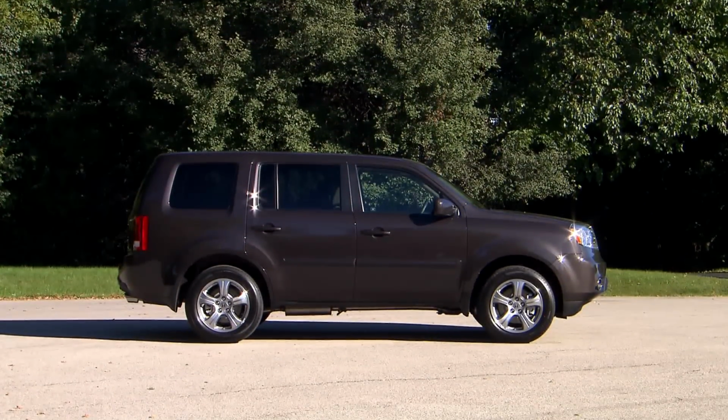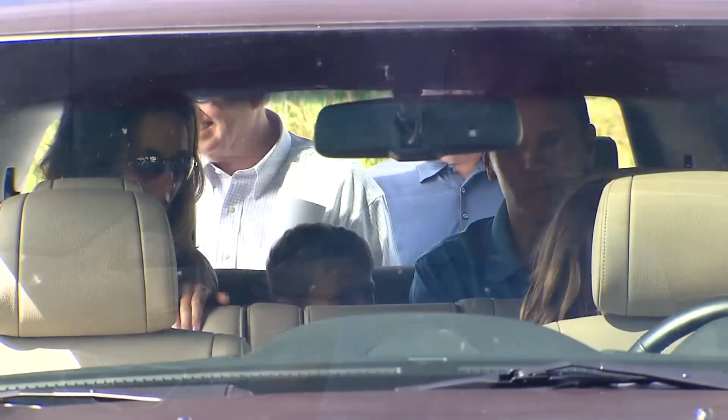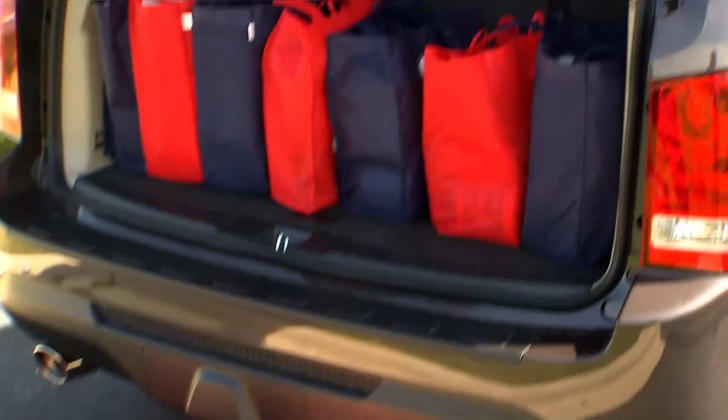The Honda Pilot was a car that I never thought of looking at. It's more of a boxier car than I would prefer. The aesthetics of it from the outside just don't appeal to me. Today, surprisingly, after getting in the car and driving the car, I enjoyed it. It was a nice ride.